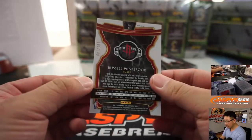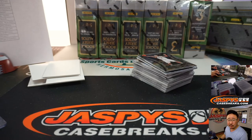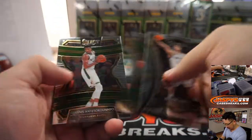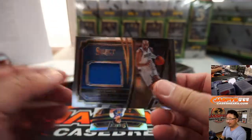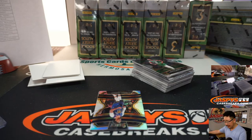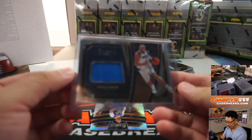We got Russell Westbrook to 149, white prism. The Rockets are playing now. Rockets down to Charlotte at the end of the third. Charlotte's up 82-76. I guess Rockets don't have Westbrook today, but I have no financial interest in this game. I thought the Rockets would win comfortably here, even without Westbrook.